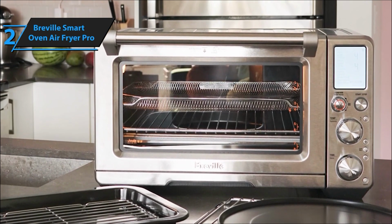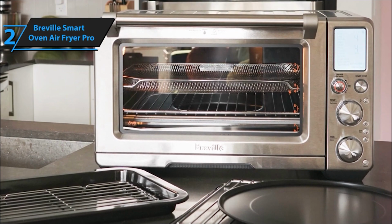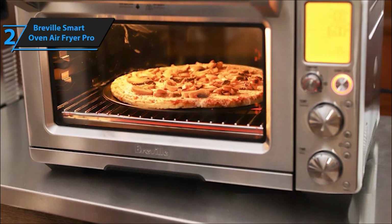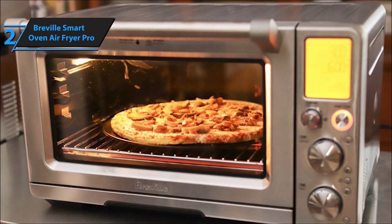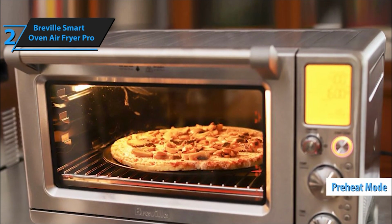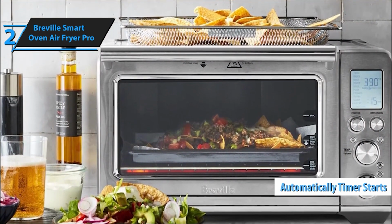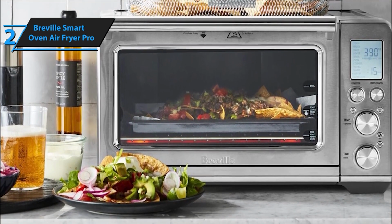Equipped with a 2-speed convection fan, the Breville Smart Oven Air Fryer Pro offers greater cooking control and even heat distribution. Super convection delivers a higher volume of hot air, perfect for air frying, dehydration, and roasting. With 13 versatile cooking functions, including toast, bagel, broil, bake, roast, warm, pizza, proof, reheat, cookies, slow cook, and dehydrate, this countertop oven guides you to culinary perfection with ease.